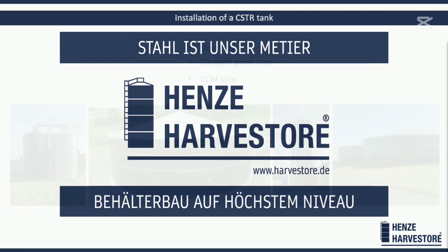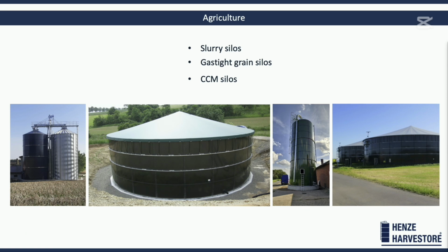Here's some different markets where we work, as we are also active in the agricultural business. We design the slurry tanks, the gas-tight grain silos, or the CCM silos, which is a crop corn mix, what you can store in these tall, thin tanks, which you can see.